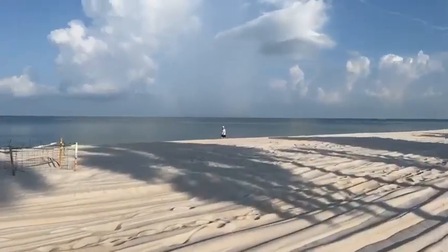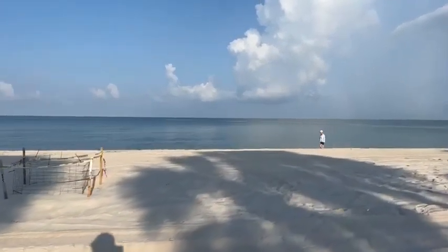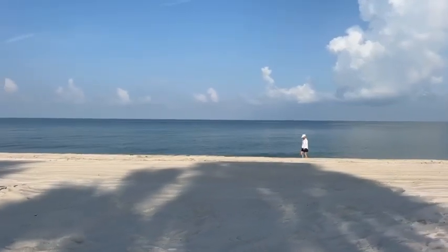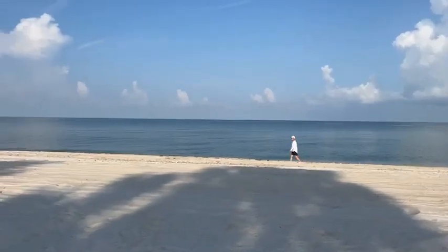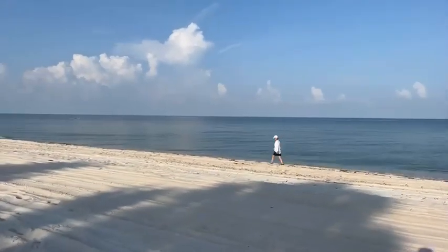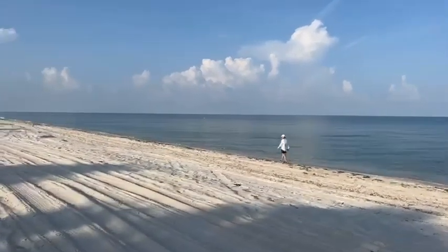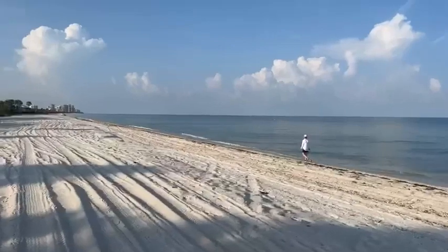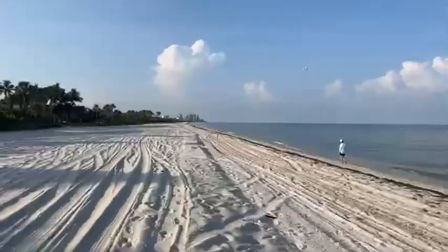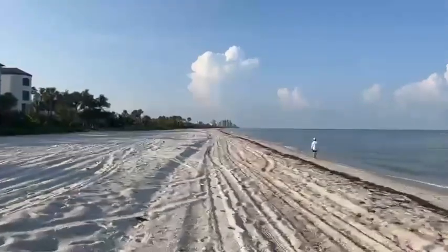I'm on the beach at Pelican Bay. The description right now says Vanderbilt Beach, I'll update that later. I'm maybe halfway between Clam Pass and Vanderbilt Beach, maybe a little further north of the halfway point. We started our first live feed down at Clam Pass this morning. Actually at the very south end of Bay Colony in Pelican Bay right now, if you're familiar with the area.